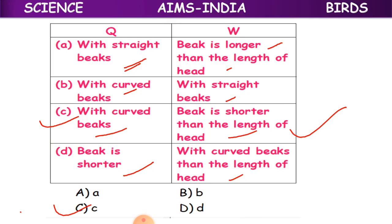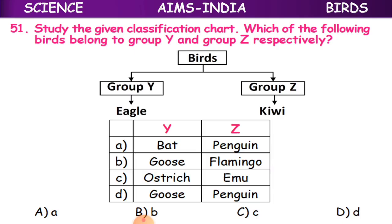Clear, children? So you may find it difficult to understand, but you have to carefully observe the pictures and carefully go through the text, that is the answers, so that you don't get confused and mark it correctly. Now the 51st question, children.